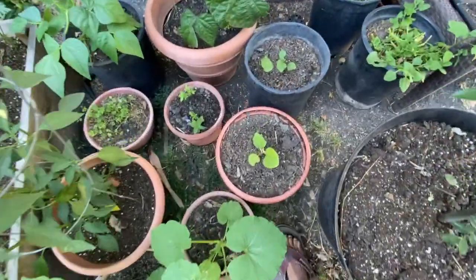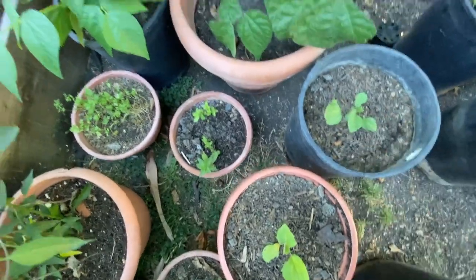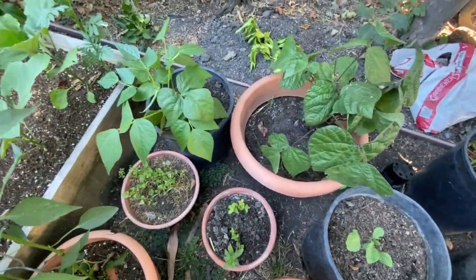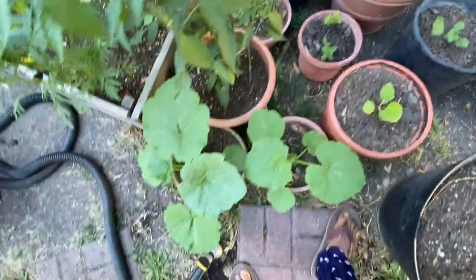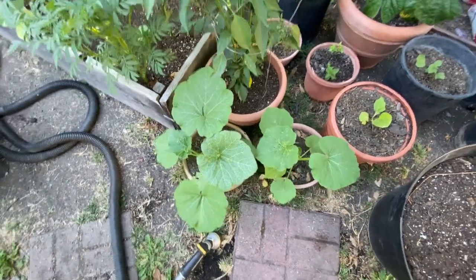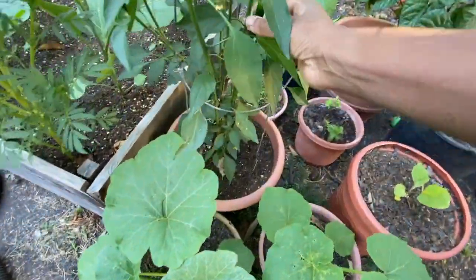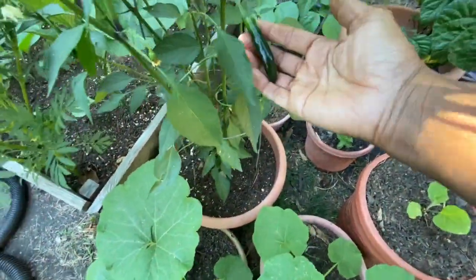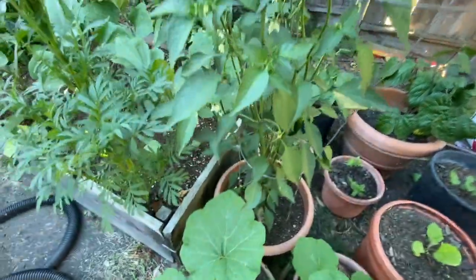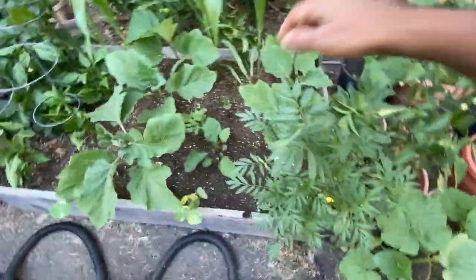I have a few baby eggplants growing here. Those two are the bush beans, and I have some sweet pumpkin growing here. They need to be trellised up fairly soon. This is the serrano pepper. Look at these. They are so prolific. I can easily count about 20 of them in this plant now.